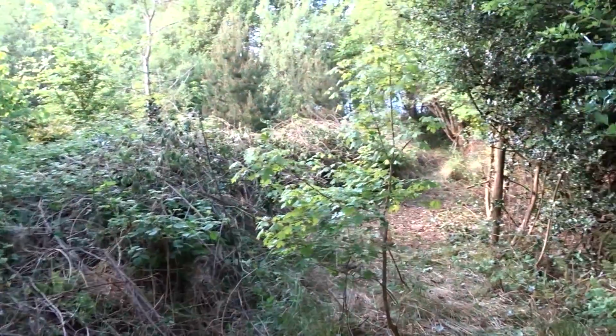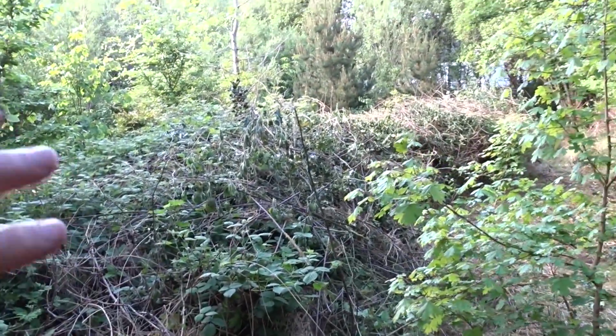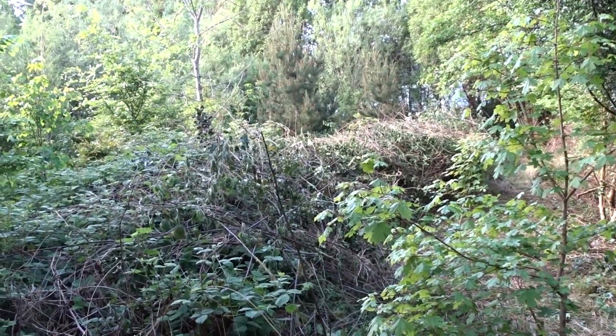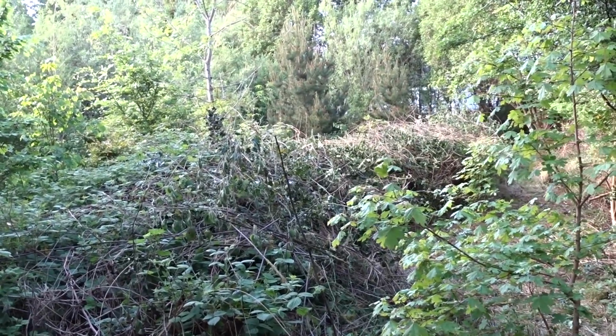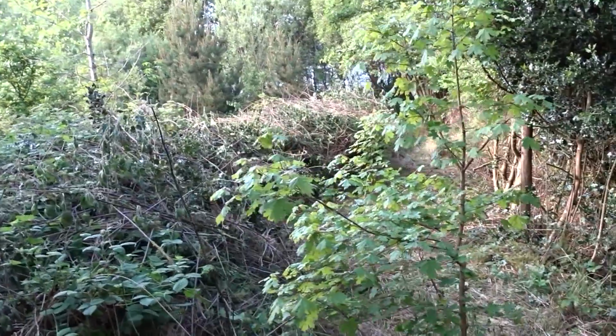Then it's coming down to where the brambles start in earnest. And you can see I've been piling up all the cut stuff on top of the brambles, or parts of the brambles. So in another year or two, that should be a nice site for planting more trees.